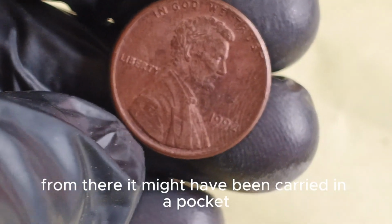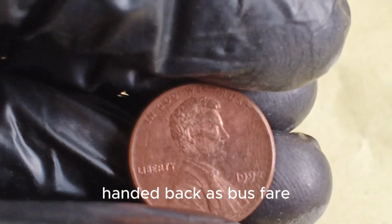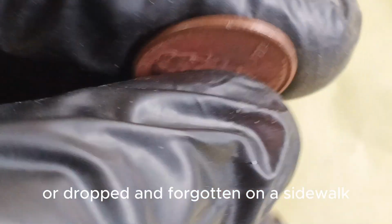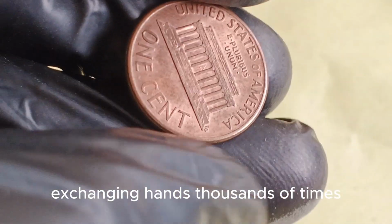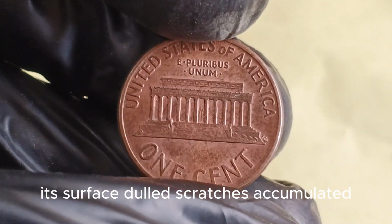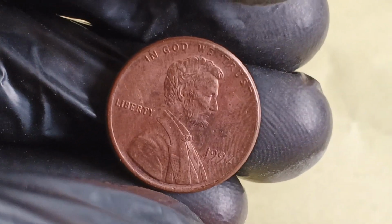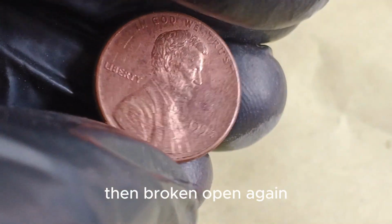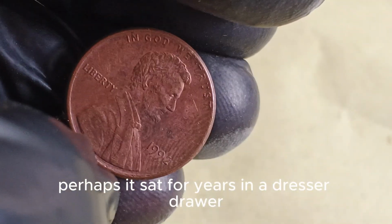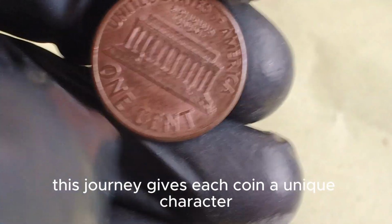From there it might have been carried in a pocket, spent on candy, tossed into a change jar, handed back as bus fare, or dropped and forgotten on a sidewalk. Over decades it traveled, exchanging hands thousands of times. Its surface dulled, scratches accumulated, copper finish darkened. Perhaps it was collected into a coin roll at a bank, then broken open again. Perhaps it sat for years in a dresser drawer. This journey gives each coin a unique character.